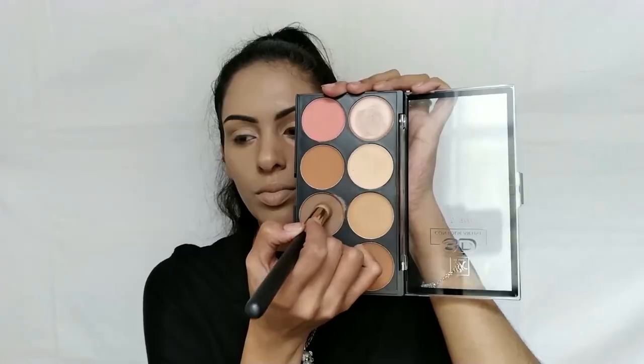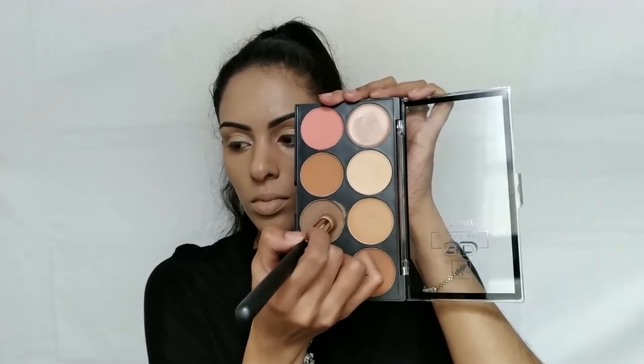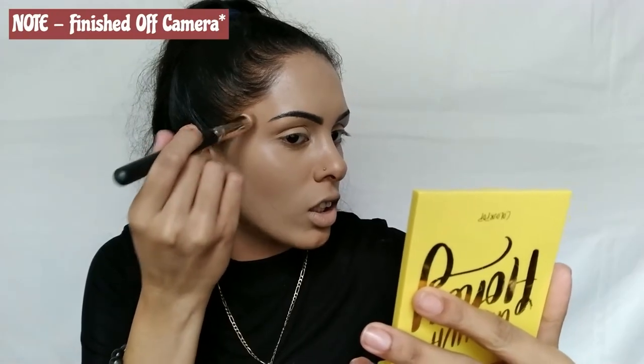I'm gonna be using the RK by Kiss 3D Contour Cream Palette. I've been loving this palette. I love cream contour. I know some of you guys may not be cream contour fans, but I am, even as an acne-prone, oily skin person. It all depends on how you use it and how you work with it and just what works for you. So we're gonna go ahead and just contour and blush and highlight. To see a contour video, then just let me know.